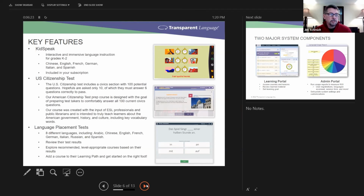We have a U.S. citizenship test. So if you're not familiar with that test, there are 100 questions, and somebody trying to become a U.S. citizen has to answer 10 of them, and they must get 6 right to pass. Our course teaches all 100 of those questions, and it goes even beyond that. It teaches the basics of American government, history, culture, and key vocabulary words that they have to know.